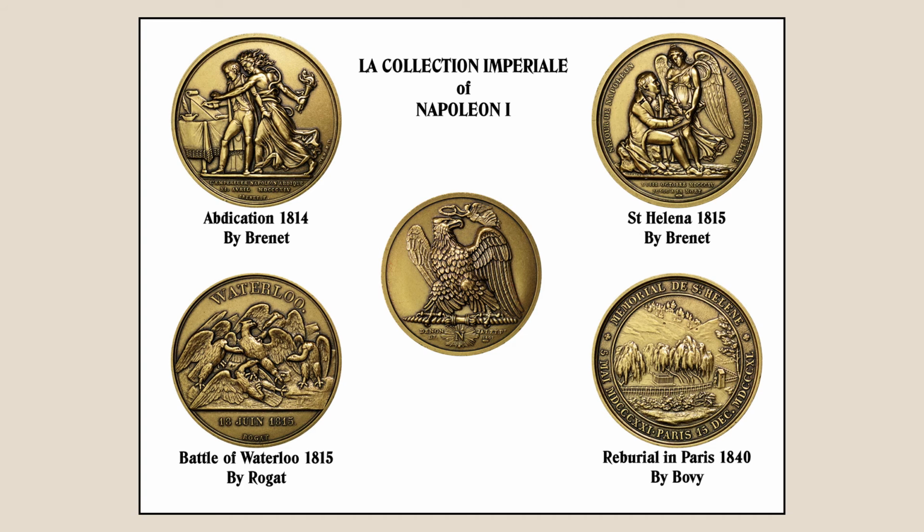He was down but not out. His wife and son went to Austria, and his promised allowance was denied. So he left Elba, landed in southern France, and rebuilt his army with his old friend, the general, who had mutinied against him in the previous year. He was again declared emperor in Paris for the period known as the 100 Days.